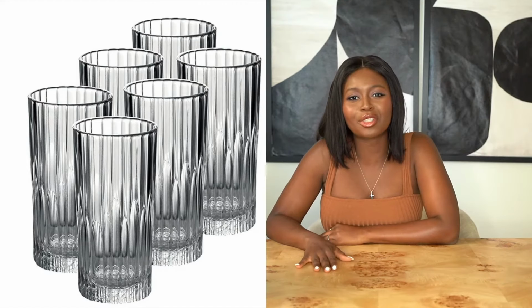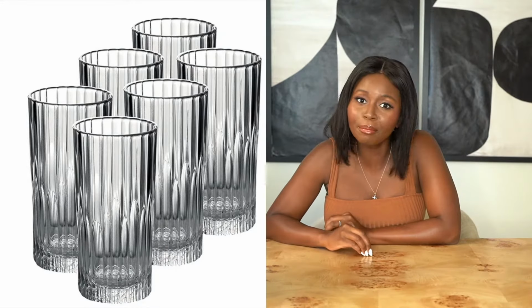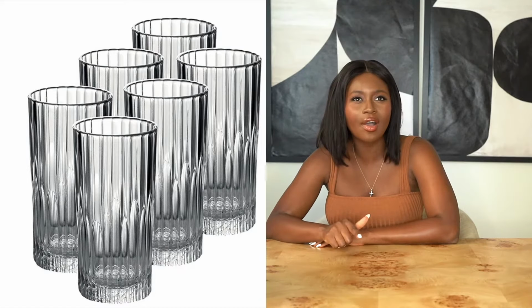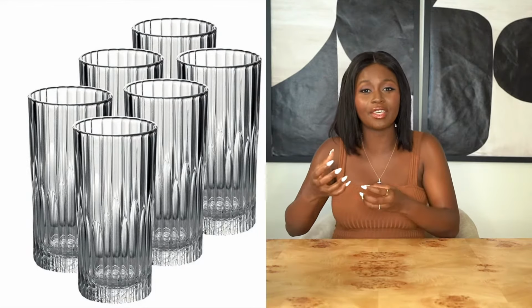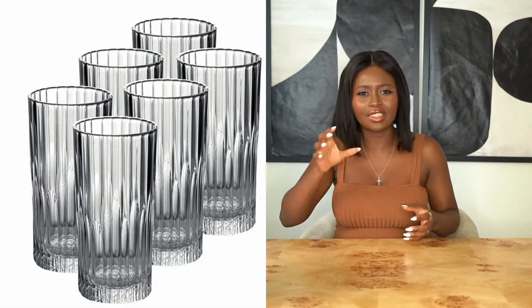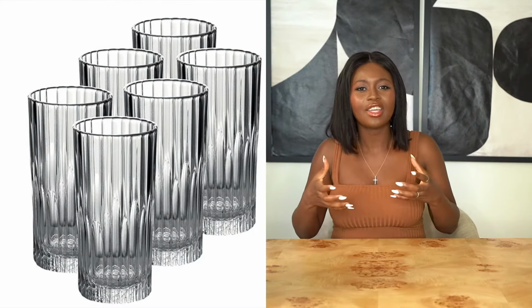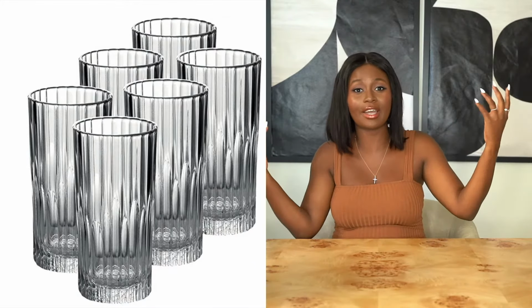Another glassware option I have for you guys today is this Duralex set of 6 tumblers for $30. So this is a great deal. I actually saw an influencer review this on Instagram, and she was saying how heavy it feels. Not too heavy, but when you take a glass, you want to feel it in your hand. So this is a glass that has that, you feel like you're holding something. It's not so flimsy where you feel like it's just going to fly out of your hands.